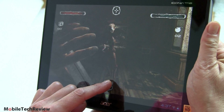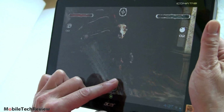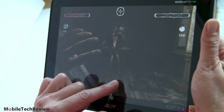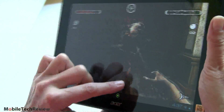Alright, so here we are facing one of our usual disgusting monsters. You can see lots of beautiful detail. Screen requires, again, you gotta have a firm touch here. For those of you who played the game, it makes that side dodging a little bit more difficult because you really gotta remember to press firmly.